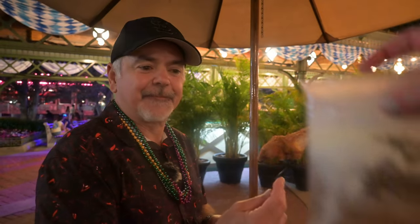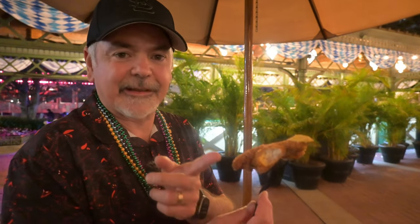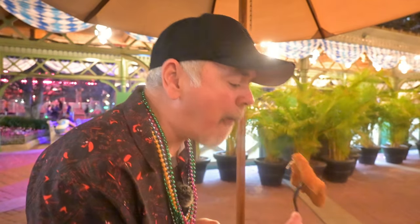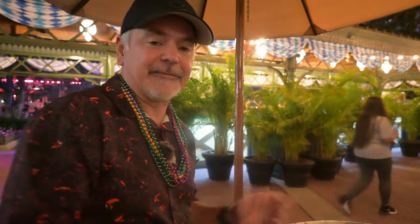And to wash it down. There you go. We have two butterbeers. So it said chicken thigh, but that looks like white meat to me. So would you recommend it? I would, yeah. Best thing probably today. Very good. And this is at the beer garden. So Germany booth here. It's good. I should have got a beer though, but I'm fine.